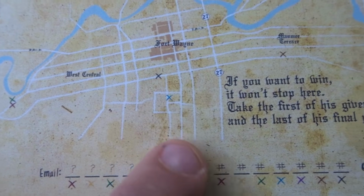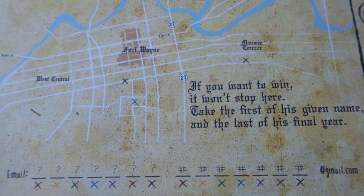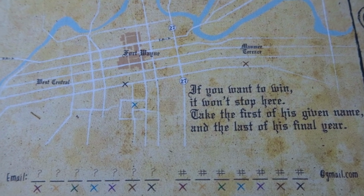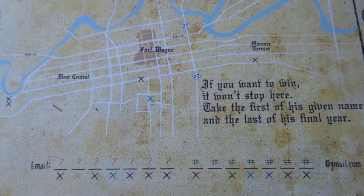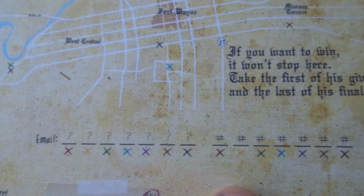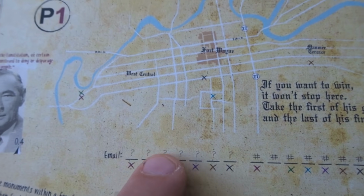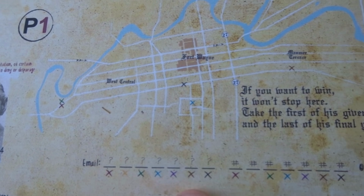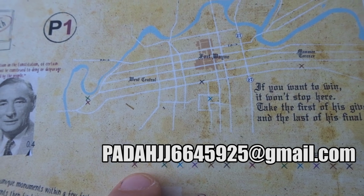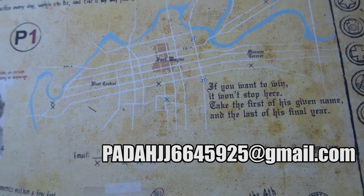So this was Abraham Lincoln. Take the first letter of his given name, so A for Abraham, and the last digit of his death year, which I think was 5. So I'd write A above the blue X there, and 5 above the blue X there. And you do that for all the statues, and it gives you an email. And this email was just kind of jumbled letters and numbers. It was like P-A, D-A, H, J, J, and then some numbers.